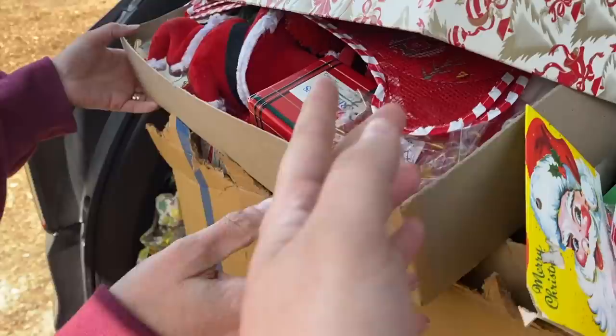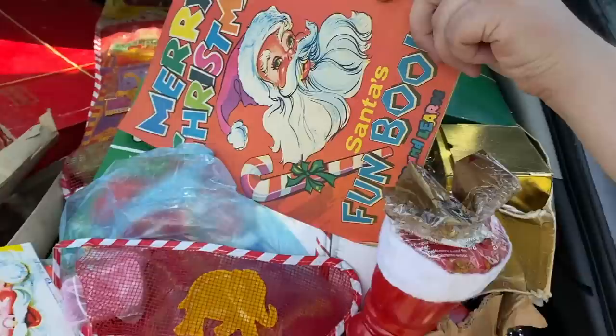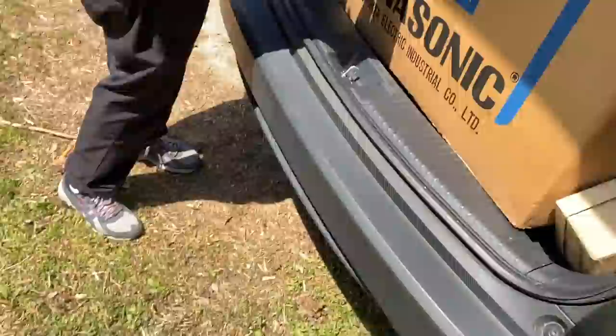I found something like this in the upstairs bedroom too. So we're going to pull everything out onto this grass and just start going through it.